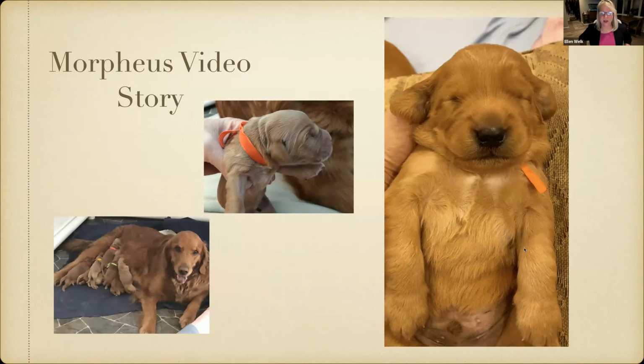So let's move into a couple of stories here. This is the story of Morpheus. And Morpheus, we've actually had two puppies like this, but Morpheus was our first experience. And this was from the dream litter. And Morpheus was born, and of course, we're in the midst. I believe he was pup number 5.